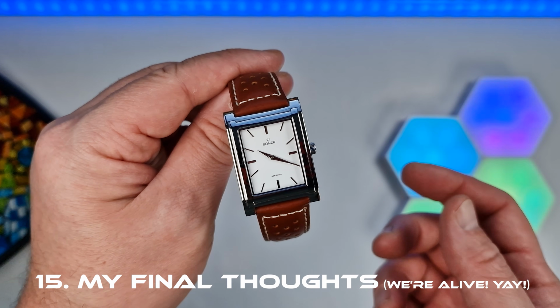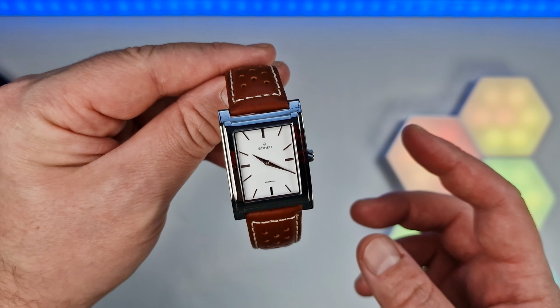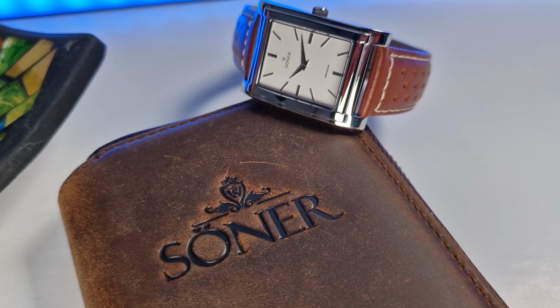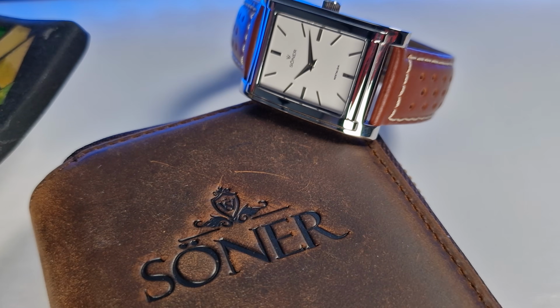Overall, well look, I'll be perfectly honest and say that petite rectangular dress watches aren't really a style that fulfills my own personal preference. When I took this watch out of its box for the first time, my first impressions reflected that. I tried to be objective and positive about it, and actually I was surprised when I put it on. It's kind of cute and definitely has some personality to it.